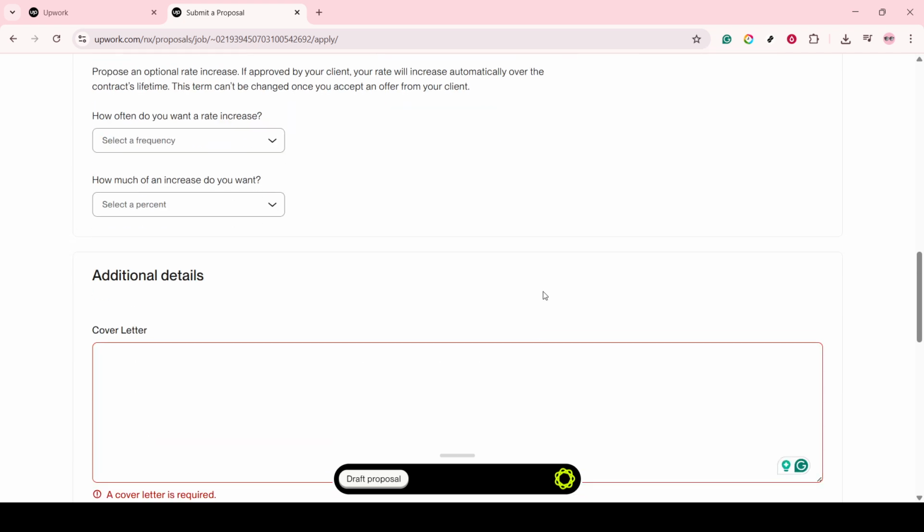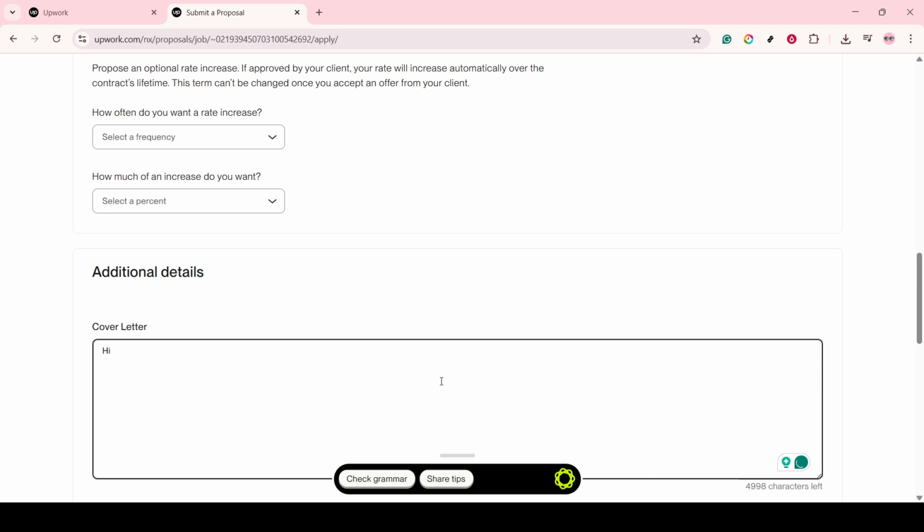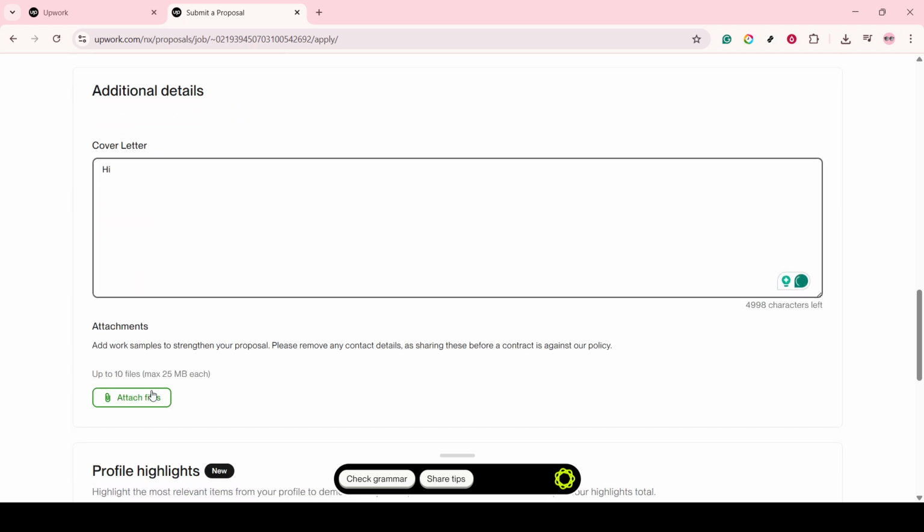Next, it's time to add your cover letter. The cover letter is your opportunity to stand out from other applicants. Make it personal and directly address the client's needs as outlined in the job posting. Explain why you're the best fit and how you plan to tackle the project. If you have sample work or portfolios that strengthen your proposal, definitely attach them. Visual proof of your capabilities vastly increases your chances of securing the job as clients can immediately see the quality of your work.